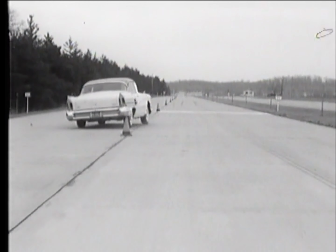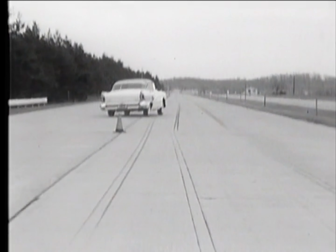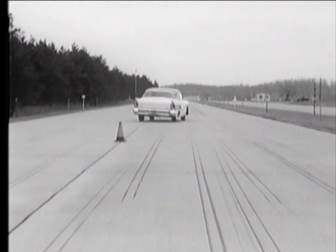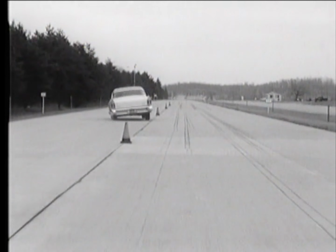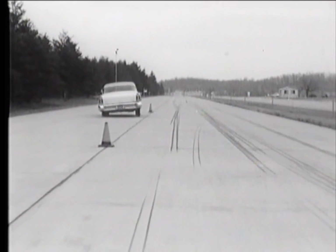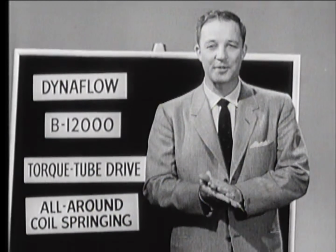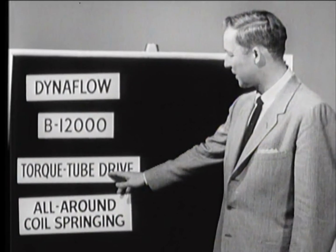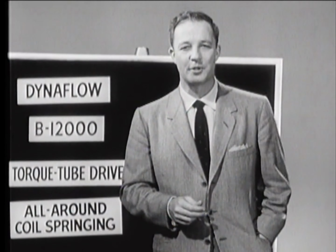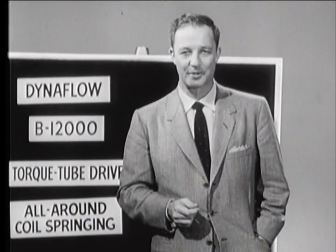Note Buick's uniformly gradual roll with no side sway, giving the driver and passengers a sense of solid security. Buick's roll characteristic lets you know when you push too hard before you get into trouble. Not so with some of our competition. All right, there you have the story on torque tube drive, all-round coil springing. Another great Buick exclusive team that puts real meaning into the term miracle ride.